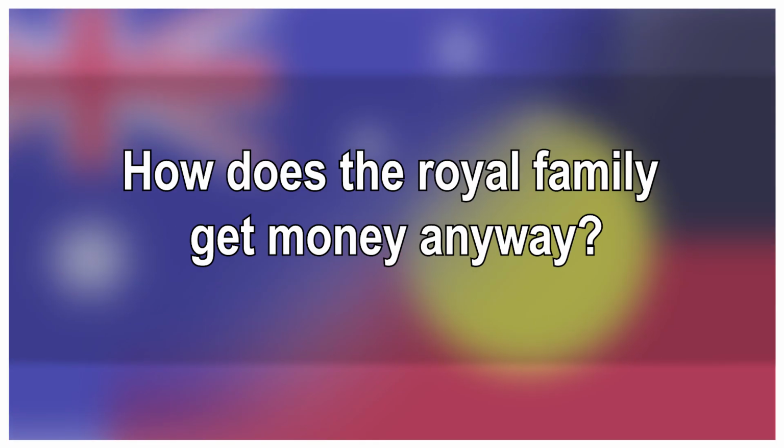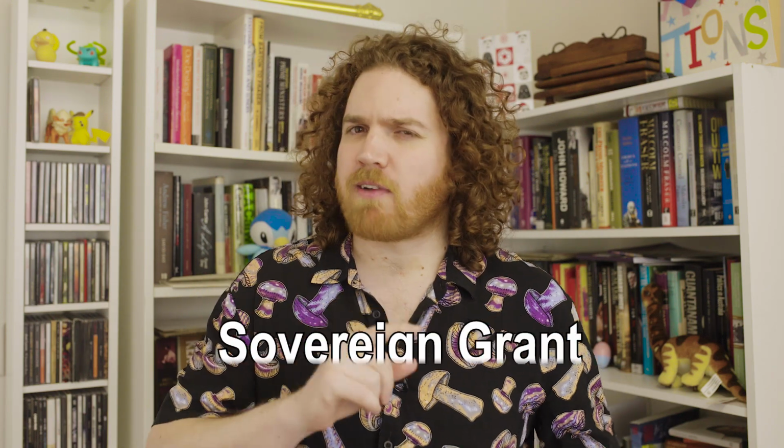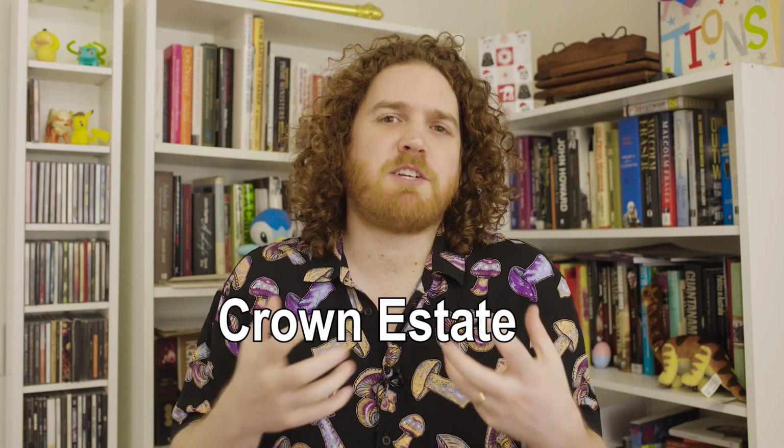How does the royal family get money anyway? Well, the answer is it comes from multiple sources. The royal annual budget is called the sovereign grant and is linked to, but not directly derived from, the profits of the Crown Estate, which is a large multi-billion pound portfolio of land and real estate across the UK.